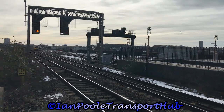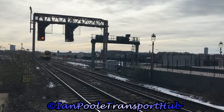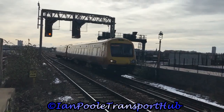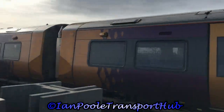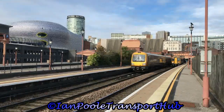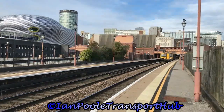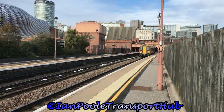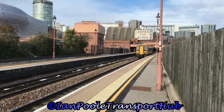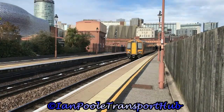Next pass through the station is 172002, working 5D16 from Tyseley LMD to Birmingham Snow Hill. Next departing the station is 172338 and 172003, working the 0940 West Midlands Railway service from Worcester Foregate Street to Dorridge.